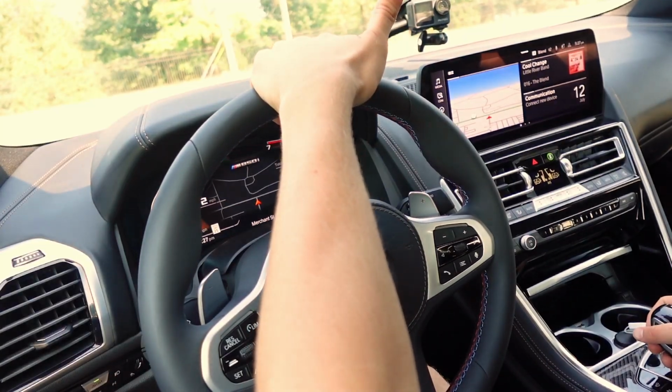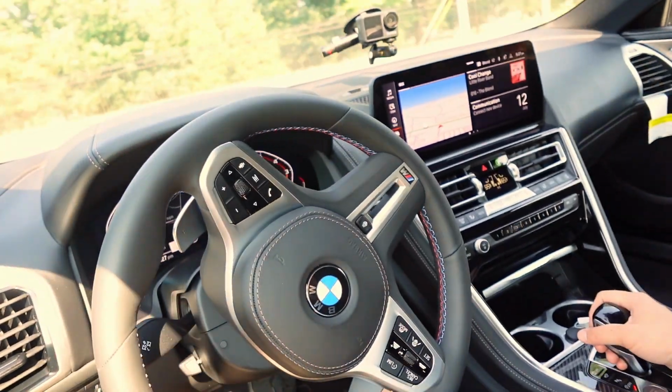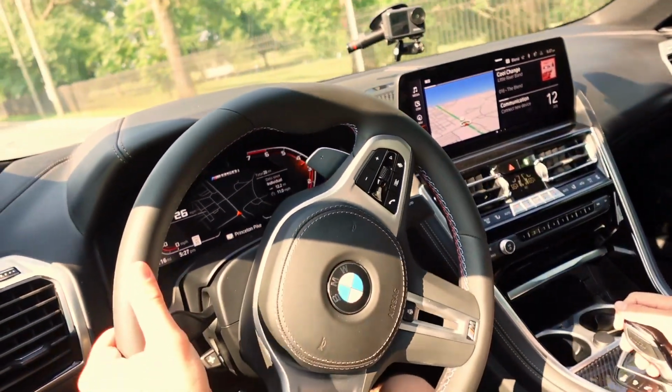The M8 can be a little bit more stiff than this car is, and it's also like 50 grand cheaper than a full-on M8 and has basically the same engine.